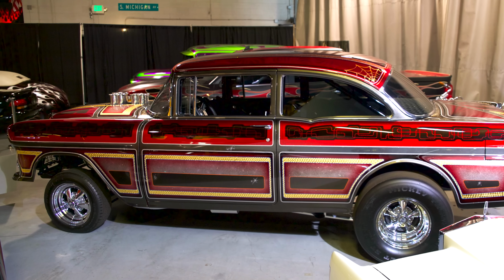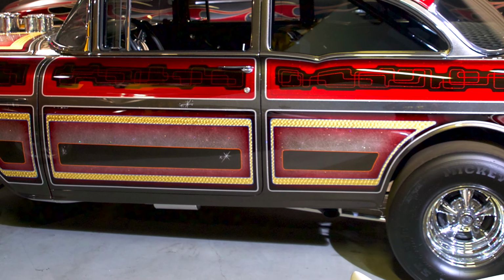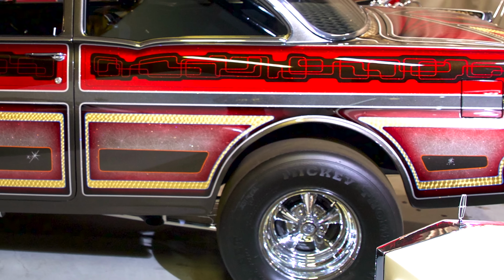We took this car apart. I'm talking frame off, full on, insane restoration on this car. It's absolutely staggering. The frame has been completely beefed up all over the place. It's got a whole 4-link setup in the rear. It's got 411 posi gears in the back.